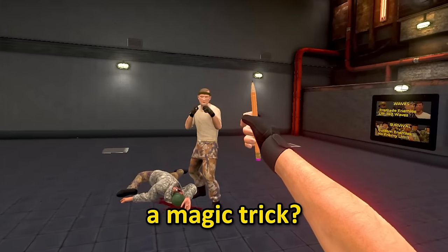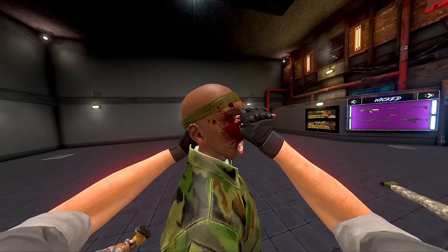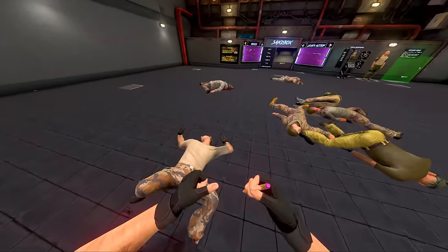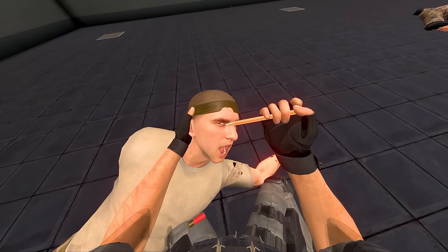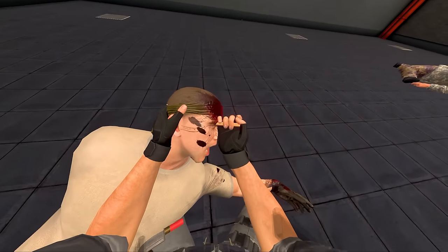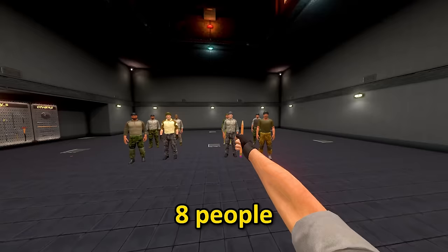Wait, you want to see a magic trick? Let me show you how to make a pencil disappear. Hey! Hey! Come here. See this? I've been sharpening this thing all day. Yeah. 7 people. 8 people.